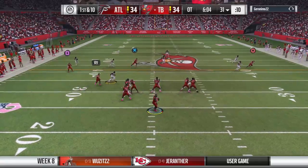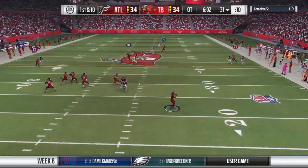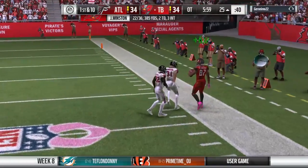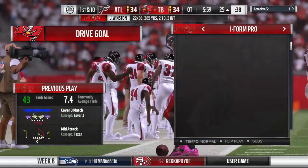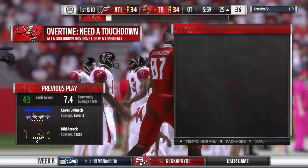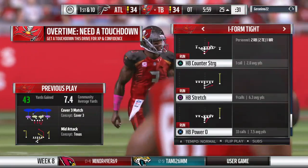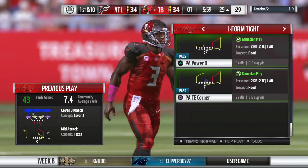Winston now to throw on 1st down. Backing up, eluding the pressure right. And that's caught inside the 30. A huge play there in overtime, 43 yards. Well, even after all those interceptions, he's not deterred, still confident to go deep at work there.